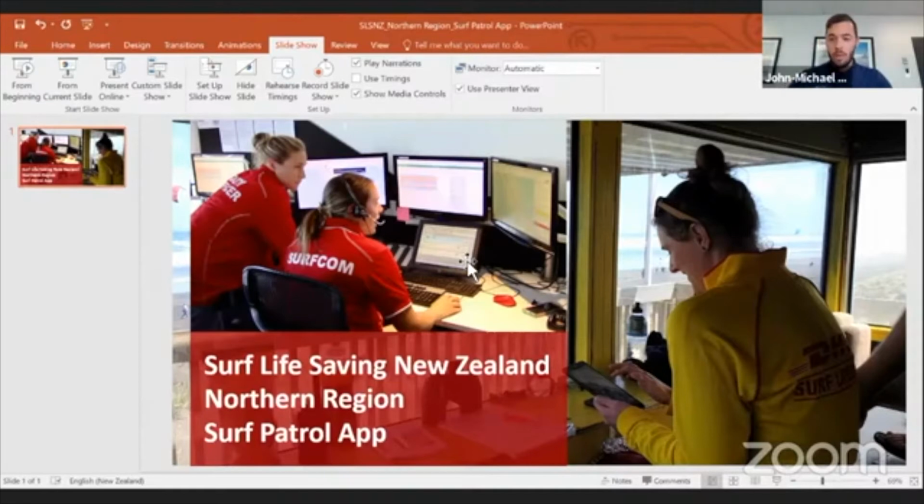In a bid to appease clubs, where Northern Region maybe went a little bit wrong was just around our communications with that automatic data entry. So clubs were told that even if the automatic integration of the app into what we call the CRM, or our national database, wasn't completed by the start of the season, then their data would be stored in the app and it could be uploaded automatically at a later time.